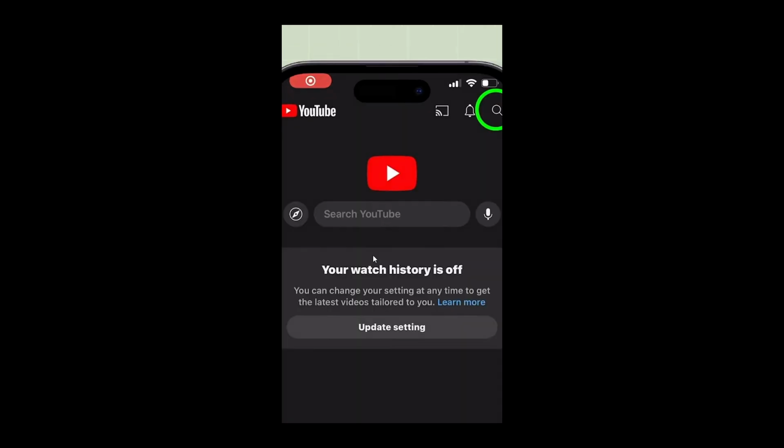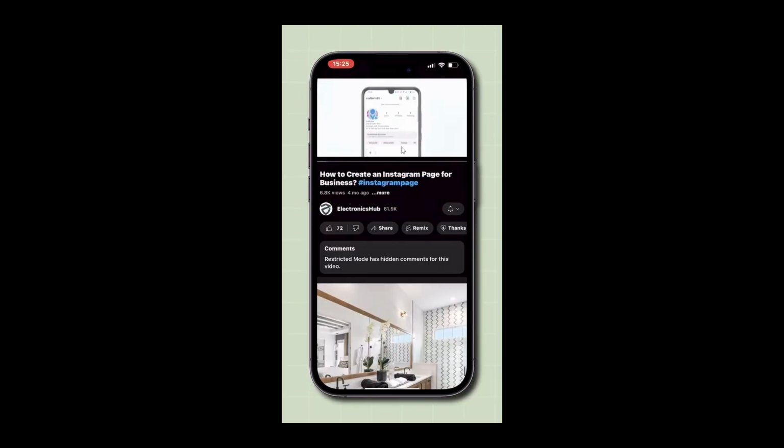Step 2. Populate your watch history. Use the search bar to find and watch different types of videos like tech, music, news, whatever you are interested in, like this kind of videos. Watching a range of content helps YouTube learn your preferences and restart your homepage recommendations.